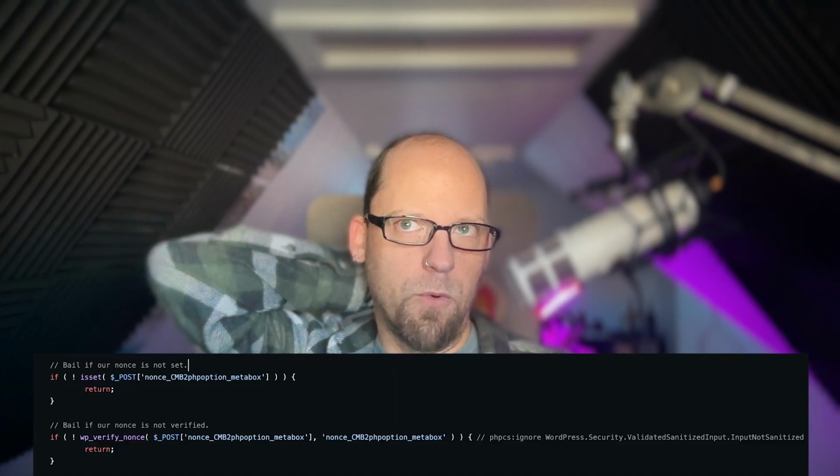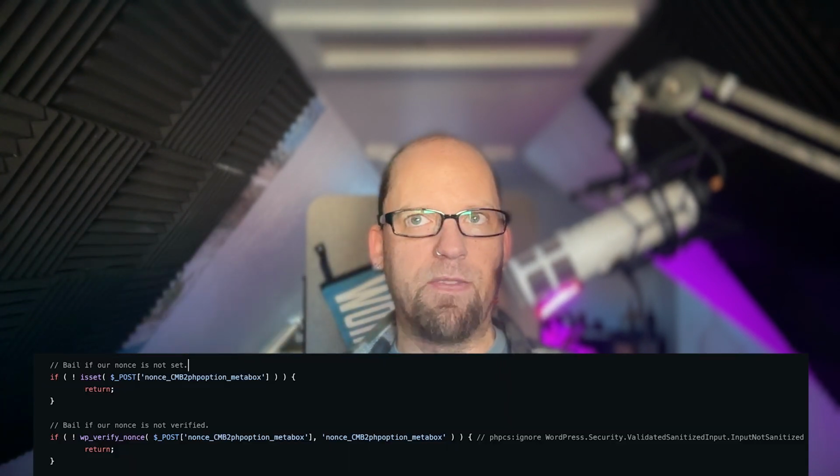So one example is this plugin uses CMB2 to do an options page and various other things. CMB2 already has built-in nonce protection, so if I get a nonce error, then I know doing a CMB2 thing like saving settings, I know the nonce is already there, and I know I've already checked it. So I don't necessarily need that particular sniff telling me that I didn't do a nonce check.